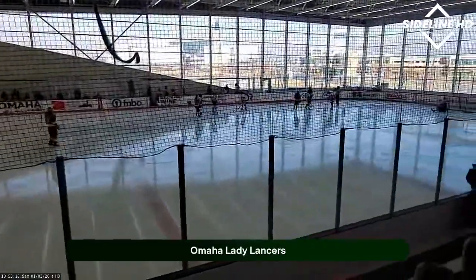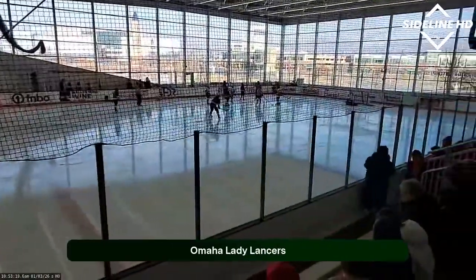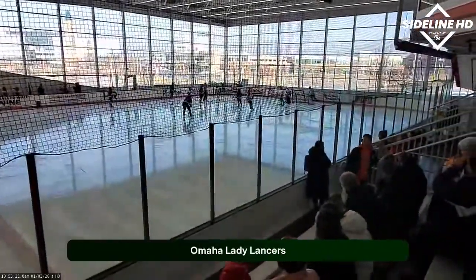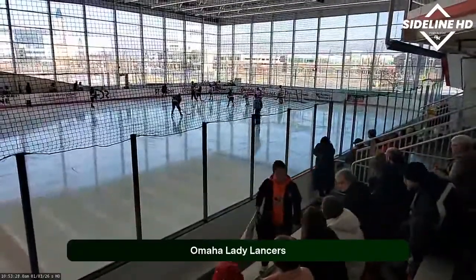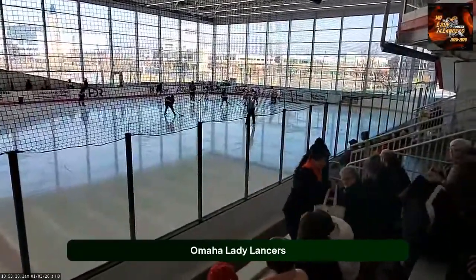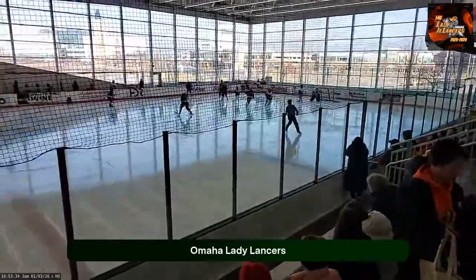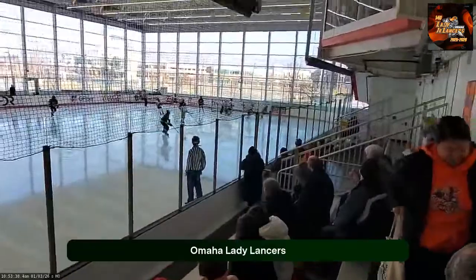And in comes Kinsey and Bristol on defense now. We're going to have Ellie, Olivia, and Caitlin out there together on the front line, the offense line. Olivia gets that face off back to Kinsey. She's going to turn around and look to get a shot. Get somebody there for a rebound. Nope, bounced a little too off to the corner.